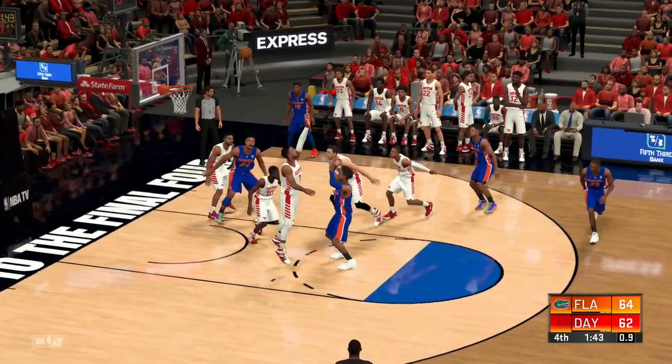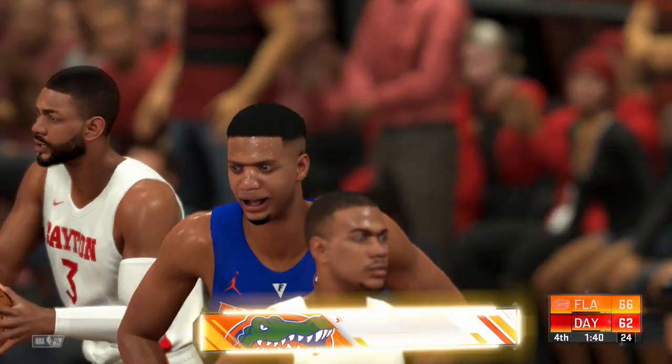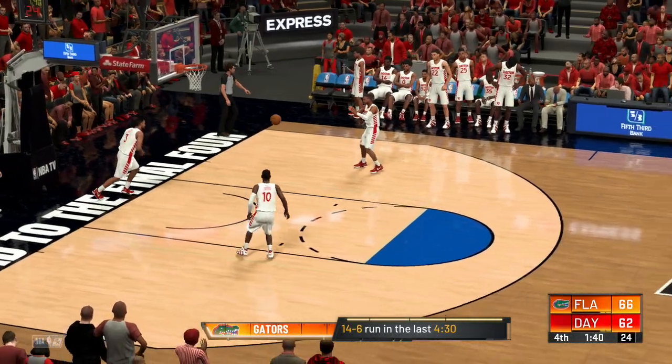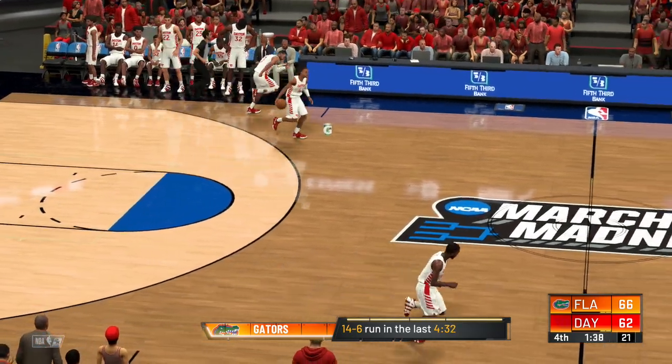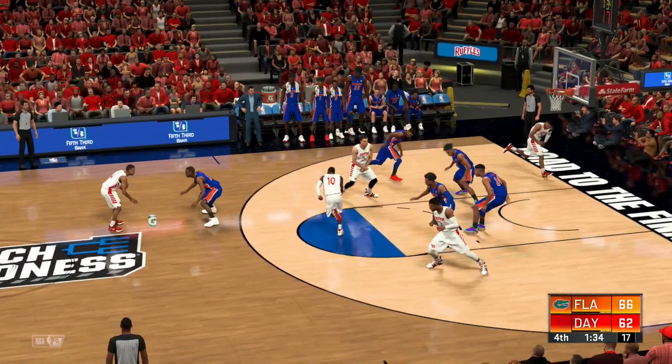Here's Thunder. Tries again. And he lays it up and in. 16 points for Mr. Incredible. His hard work on the backboard really just has given them more opportunities to score.